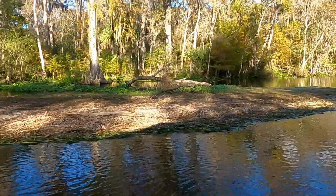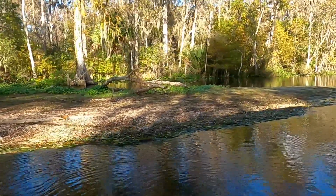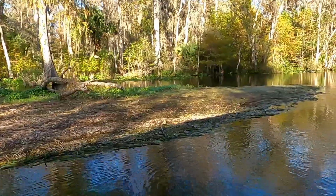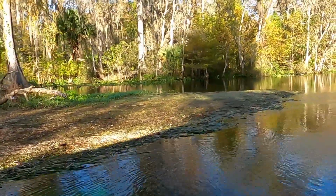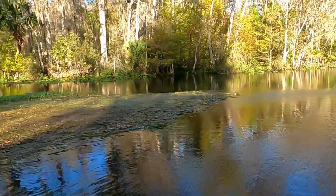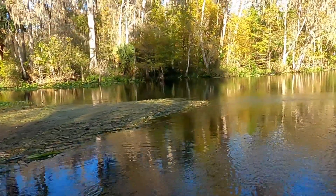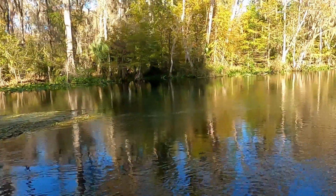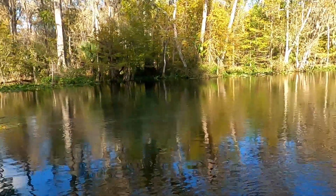Seems like the water level's low. We didn't have as rainy a summer as we would have liked, so the water is down a little bit. I've seen it a lot lower, but I've seen it a lot higher as well. So hopefully we'll get some rain throughout the dry season. There's some turtles. This is Turtle Row here on the left. It's another one of their favorite hangouts.